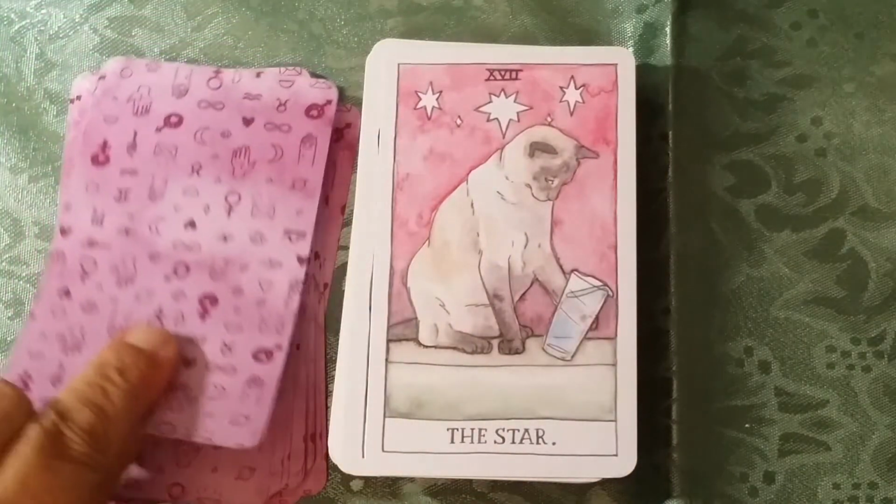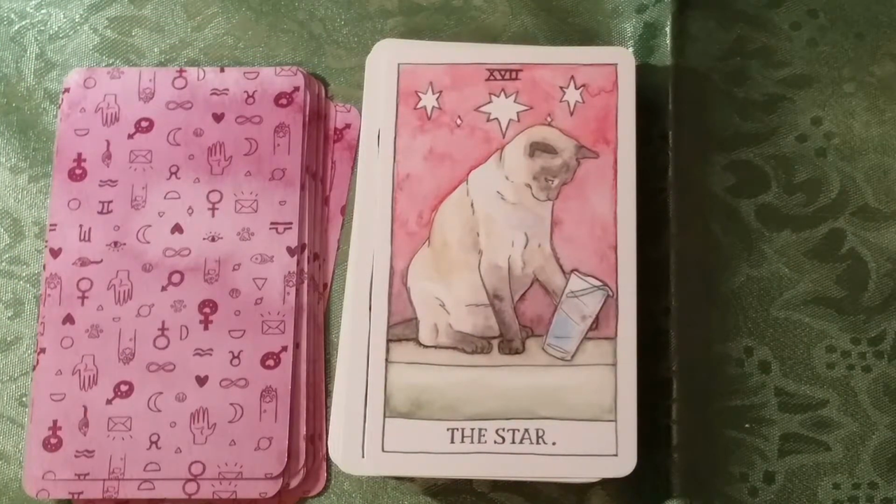Next card. The Star. How pretty. Number 17, the Star. Like Polaris, this card guides us to our personal true north. Upright. The cat pours out the water, perhaps to nourish the earth, perhaps to destroy the carpet. What matters here is the transformation. Things grow and change, and so do you. This is the path of healing, forgiveness, success, carry on.